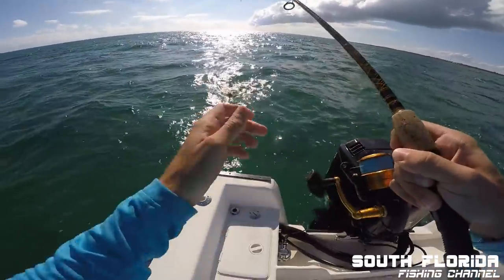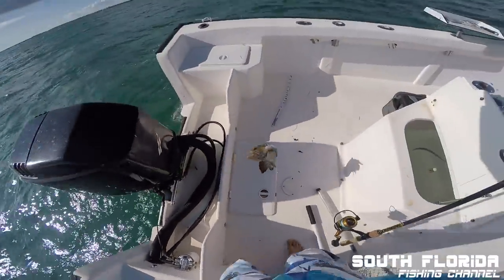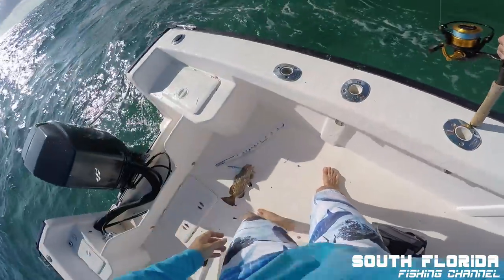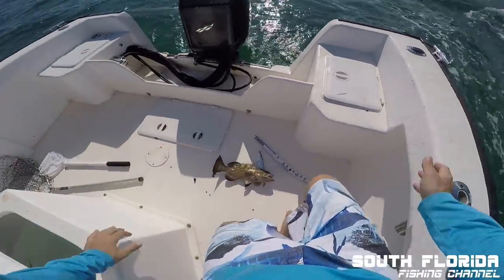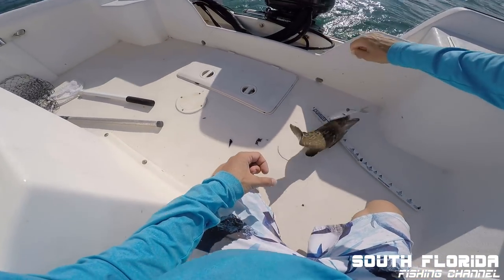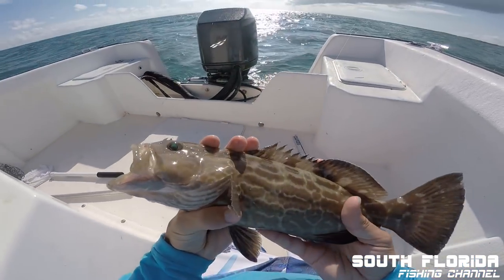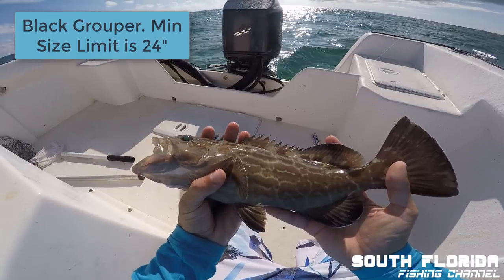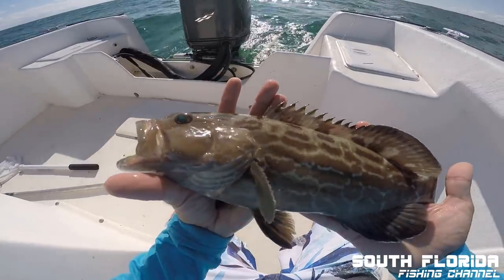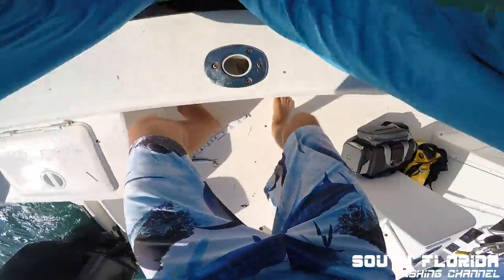What? I got myself a grouper. A little grouper. Look at that. See, the bigger the baits I get, the bigger the fish that I'm catching. Even he's a small grouper, but nice to see them. Beautiful. I'm gonna let him go. He's gonna be big one day, I know it.